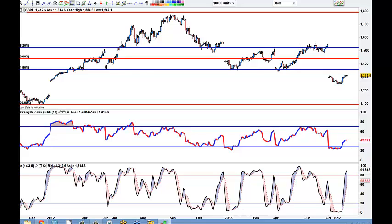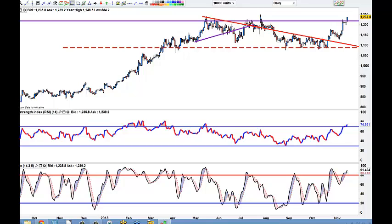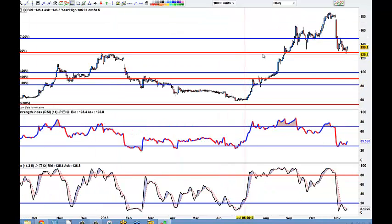Which was it? Sainsbury's have done incredibly well, and that's sold off. Hit 430 and sold off. Rolls Royce, another good day. Ooh, very, very nice clean chart. Very clear break up and pullback pattern there. Classic.